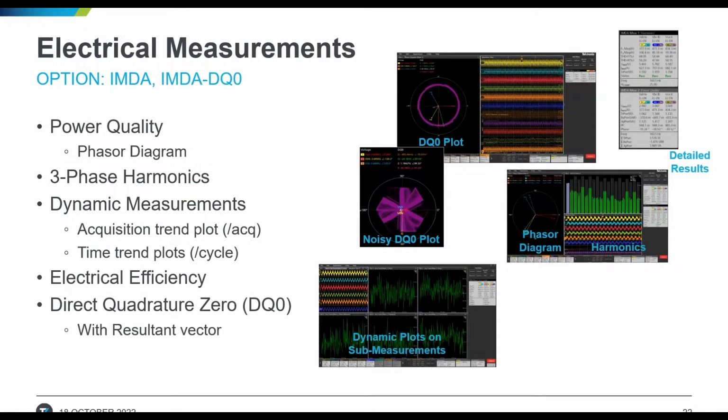So let's briefly look at the IMDA electrical measurements now. Starting with the first measurement, which is power quality. This measurement gives complete insight into the three-phase electrical parameters. It displays the per phase power components and the total power of the measured signals. This measurement also supports on-scope phasor diagram, where you can look at the three-phase voltage and current signals, and you can get a complete understanding of how balanced the system is.